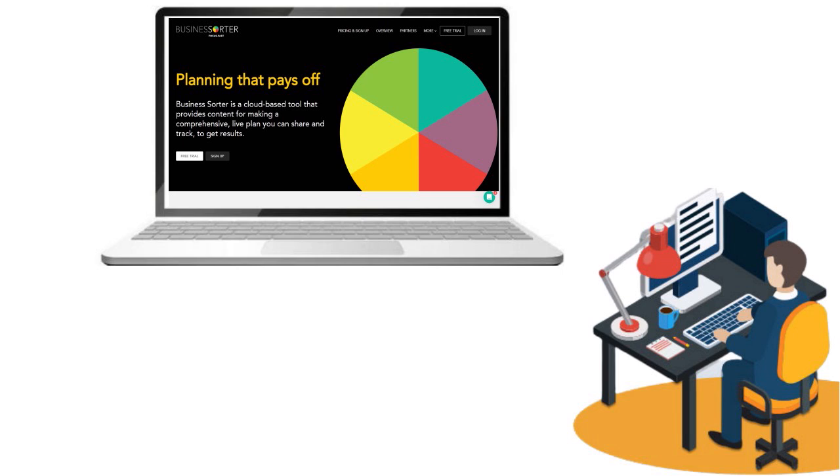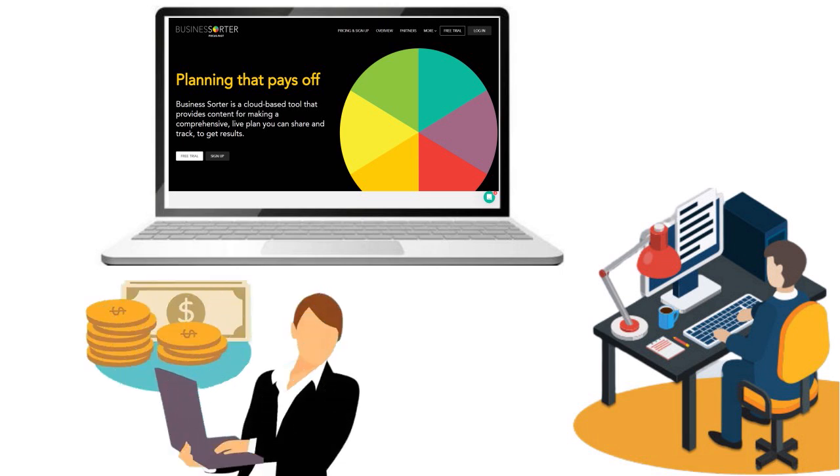The cool thing is, it doesn't matter what stage you are in. Whether you're an entrepreneur seeking funding, a small business owner looking to refine your growth strategies, or a corporate executive spearheading new initiatives, Business Sorter is an indispensable tool for you.